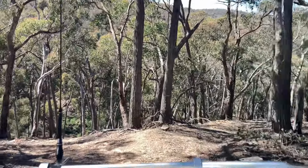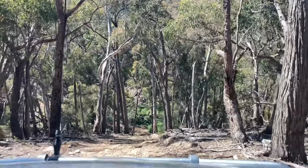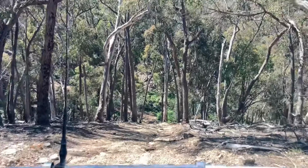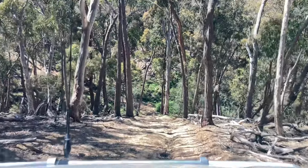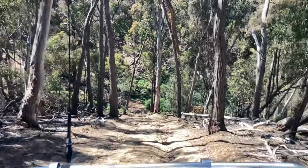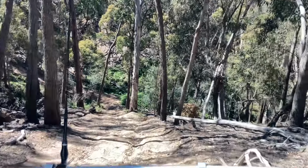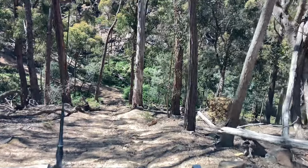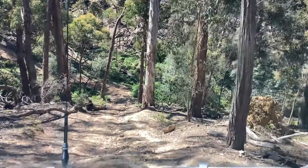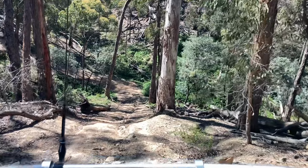Low range first gear is definitely advisable. Nice, keep it nice and slow. Keep a good distance between each other. Allow some space between each other once you're coming down the hill. That's it, nicely done. It is quite steep. Once again, the camera won't do it any justice. But we've got tires skidding.